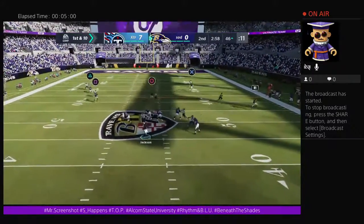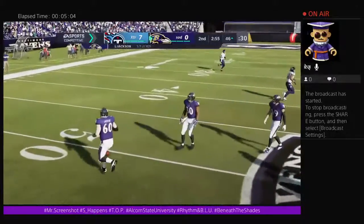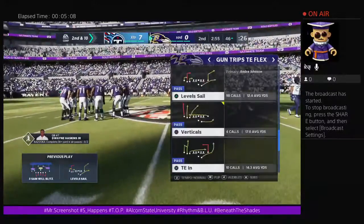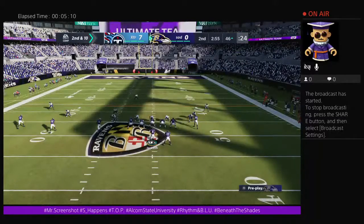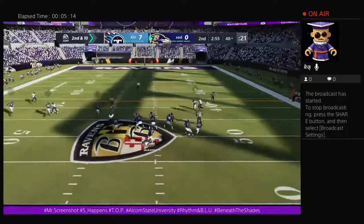Throwing on first down, it's Jackson. And he takes a shot on the release. It says this will be incomplete. Johnson was the intended receiver, and that'll bring up second down. So after the incompletion on first, now second and 10.